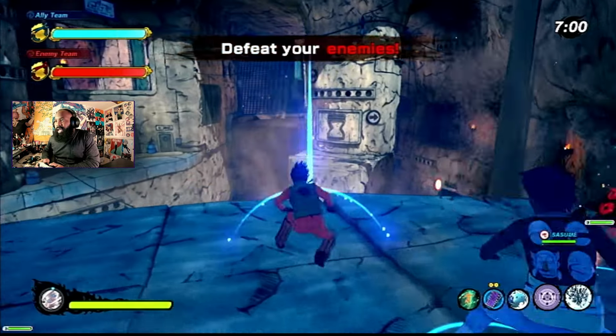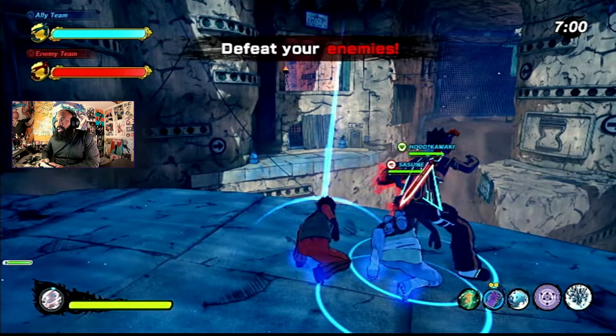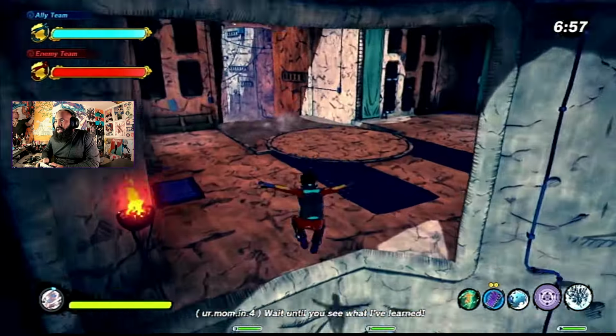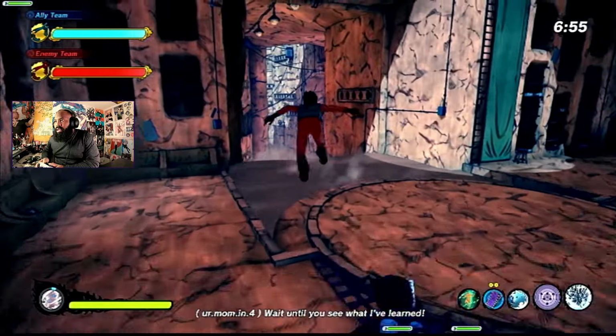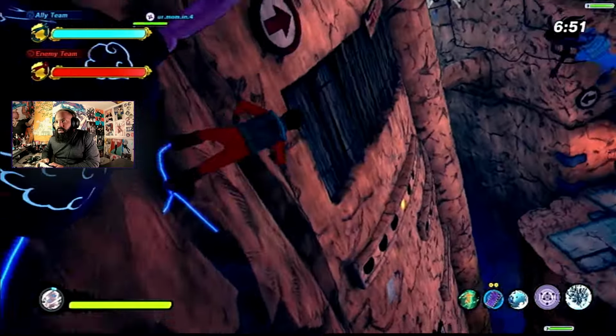This actually looks like a solid team. Looks like they might actually know what they're doing, bro. I ain't gonna lie to you. Hood Kawaki. What's that blade he got on his back, bro? Is that a modded sword? Is that the unreleased one? I don't remember. Let me see. We just gonna sit here, bro.